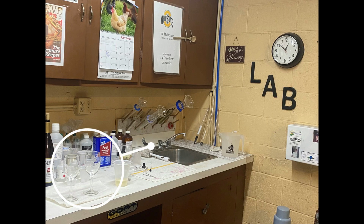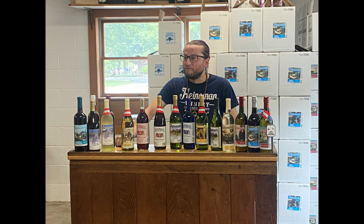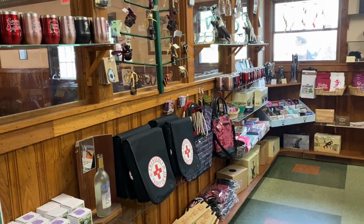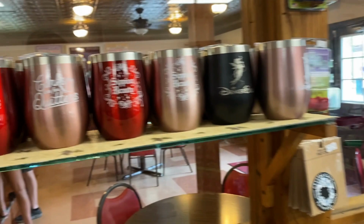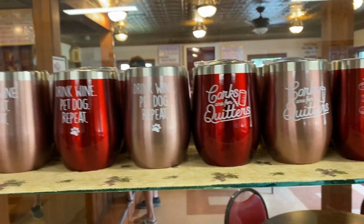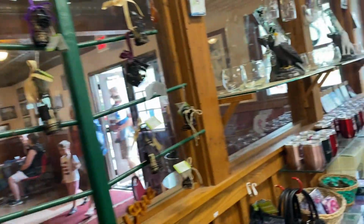I think I need the job of working in the lab and testing the wine every day. And at the close of the tour, he lined up all the bottles and the variations that they produce there at Heinemann Winery. And then, of course, they let you out into the gift shop. And we went right over to their setup bar where we had to test several different variations, and then, of course, eventually bought a bottle to take home.